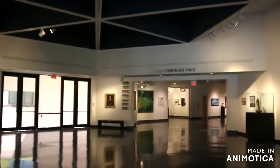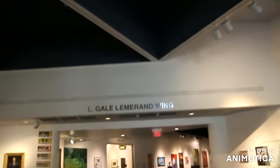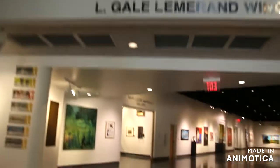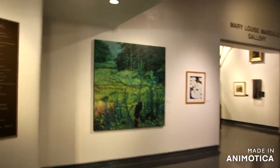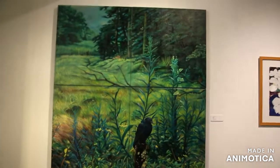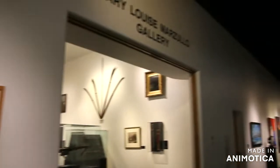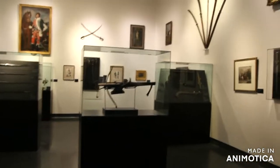So we're gonna first go through the Gale, I don't wanna say the name wrong, so we're gonna say Gale Wing. That's what we're gonna call it, because I can't pronounce names correctly. So we are here to discover another section of this building, but while we're here, we have the Mary Louise Gallery, which we have seen pictures of.